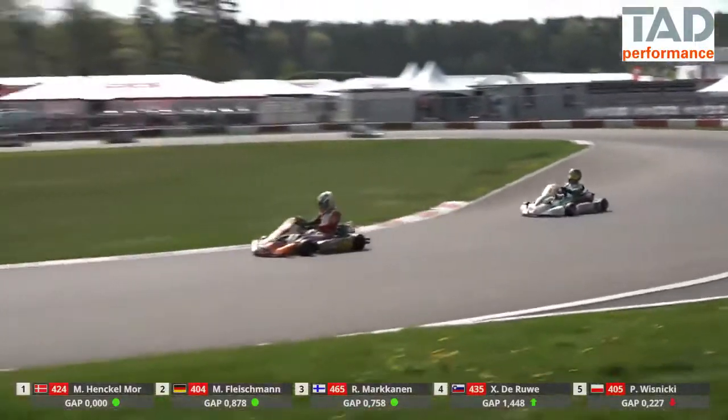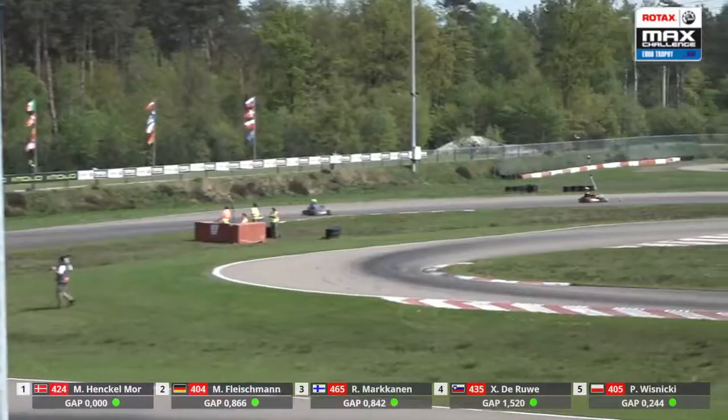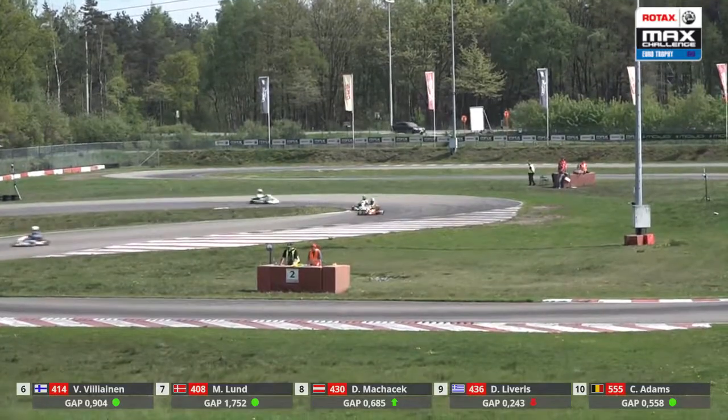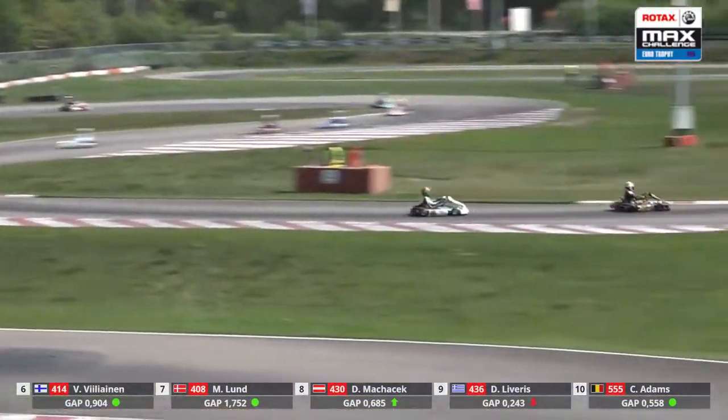And in the shot there, that's Zenderu ahead of Piotr Wisnicki. So some good battling going up and down the field. Meanwhile, the gap has somewhat stabilized. Fleischmann hardly took any time out of Henkel Mortens.